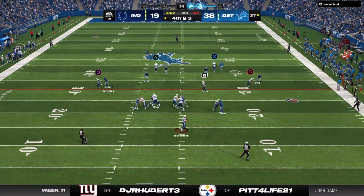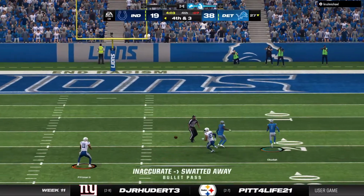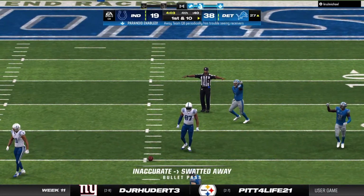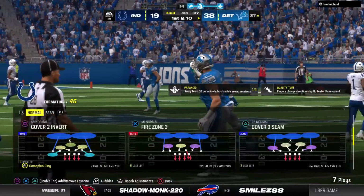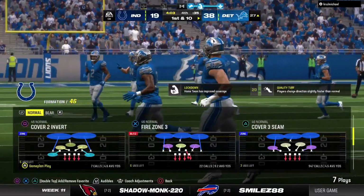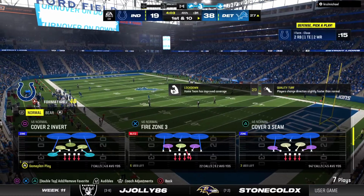Fourth down, desperation time. Here's Richardson. He'll take a shot downfield for Pittman. And he bats it away, and it falls down incomplete. The Colts unable to convert here on 4th down. And the Lions will get the football back in terrific field position.